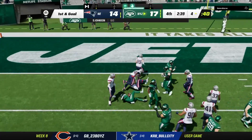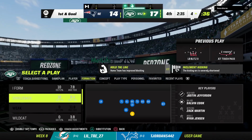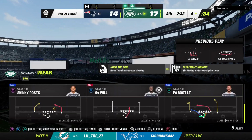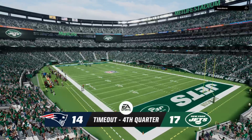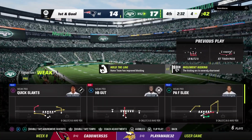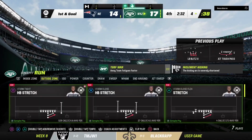And all the way down inside the 5 to the 4. It's a good gain of 11. Sets him up first and goal. Now the Patriots will use the second of their timeouts. That's going to leave them with just one remaining here in this fourth quarter.